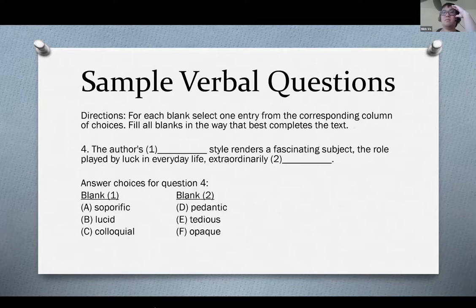So the fact that the word extraordinarily is there means we probably don't want a word that means fascinating. We want one that means boring. And while D is a close choice, there's actually a better choice for boring among those three words. Tedious, yes. Tedious means boring. Pedantic can be boring, but that's not a primary part of its definition. But tedious is boring. That is the definition of the word. So we're going to go ahead and pick E, tedious, to go in that second blank.